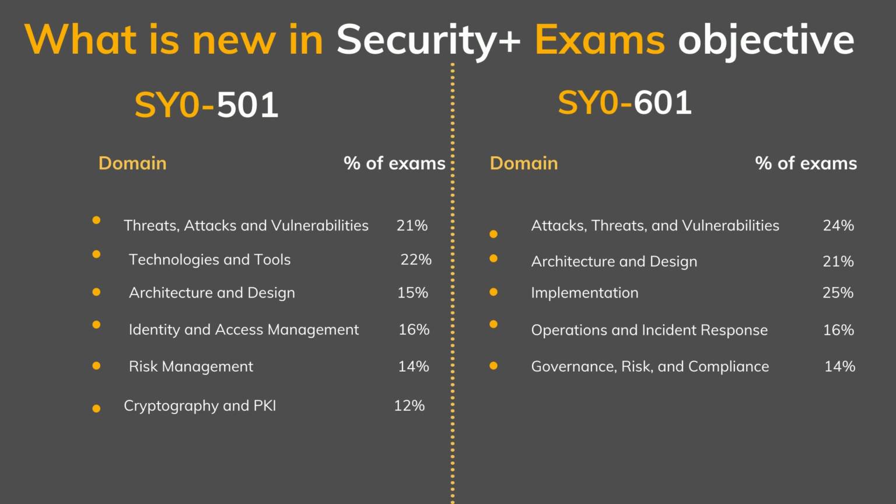So on the SY0-601, the different domains that you have and the percentage of the exam: attacks, threats, and vulnerabilities goes for 24%, architecture and design 21%, implementation 25%, operations and incident response at 16%, governance, risk, and compliance at 14%.